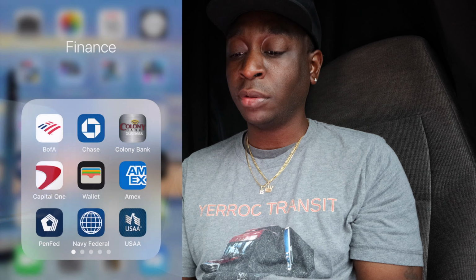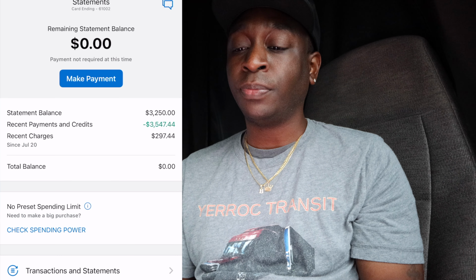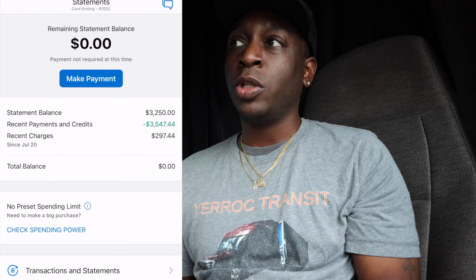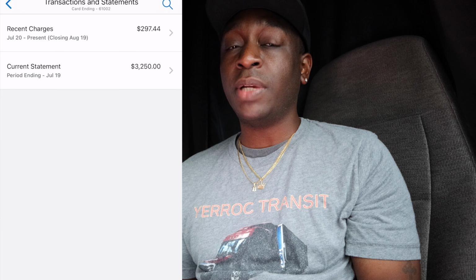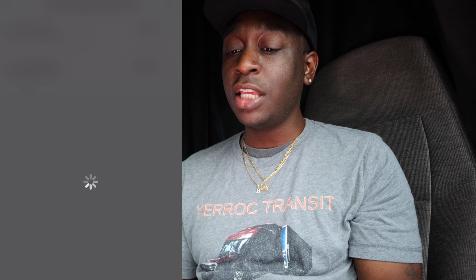We're going to take a look at my American Express, because this is a card that did report a balance on my credit report. I'm going to pull up my statement real quick. This is my actual credit card statement, and then we're going to go to my credit report. This statement was last month. This is a new card, and when you get a new card, you don't know what the statement date is going to be until you get your first statement.